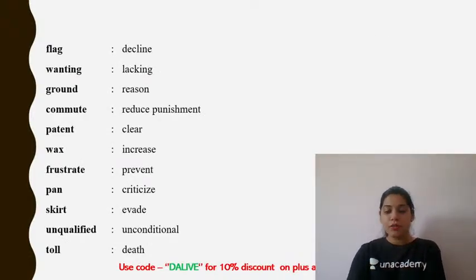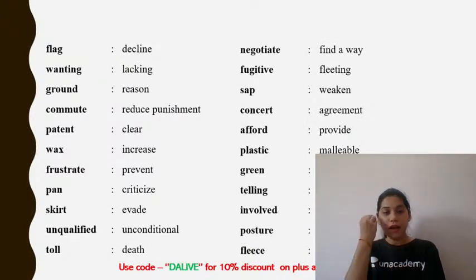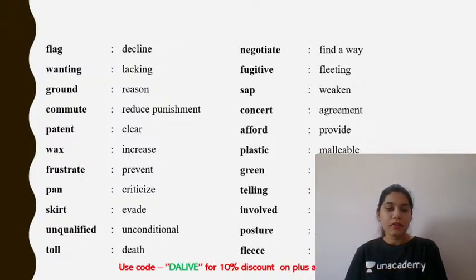Now, some examples of secondary meaning. Flag. So flag is decline, right? Flag also means something which we hoist on 15th August, 26th January. Then commute, to reduce punishment. Pan also means pan India, all over. It also means to criticize someone. Or for example, last word, fleece, it also means cheat. But what is the primary meaning of fleece? Fleece is something which is there in jackets, mainly winter jackets, which protects you from winter and gives some warmth to the body.